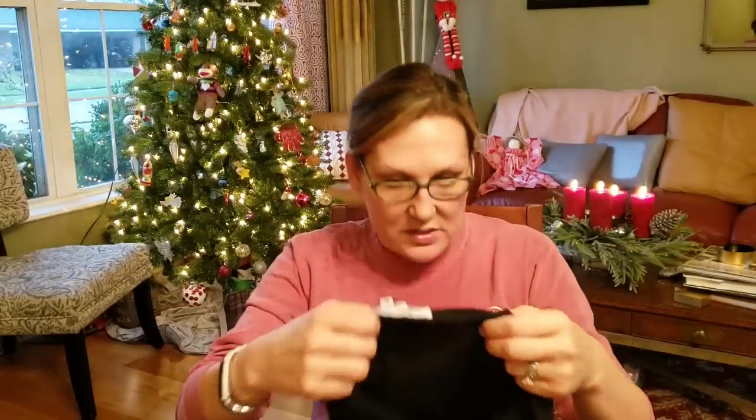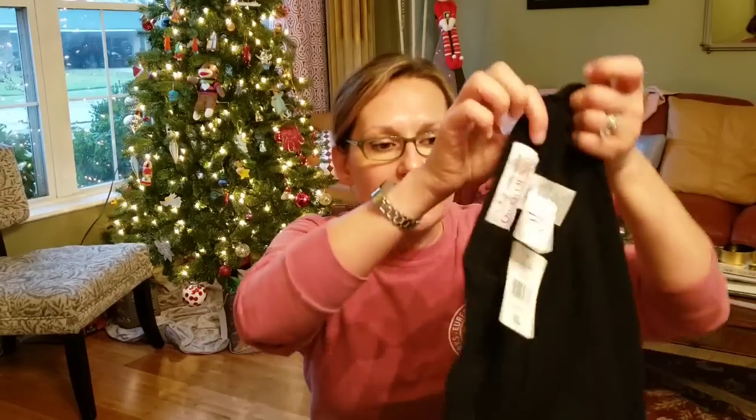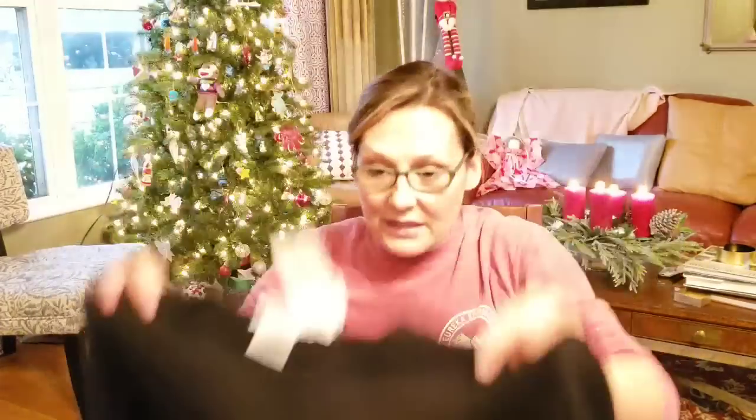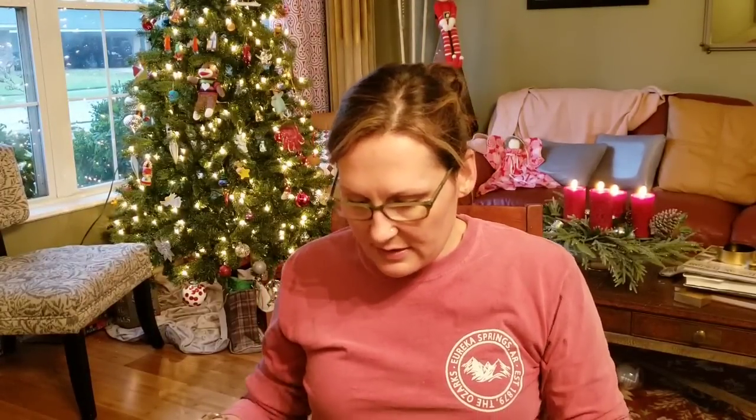Last two things were more cashmere sweaters. So this one is Queen of Scots, and it's still got the tag on. It is an extra large. So extra larges, usually larger sizes sell pretty well. And it is just a black, I believe it might be vintage. And I paid $5 for it.